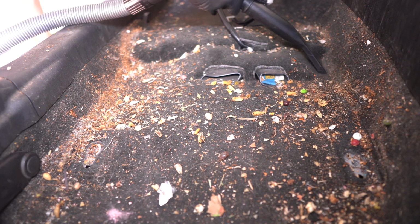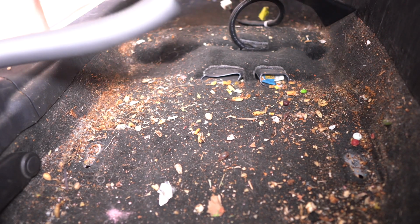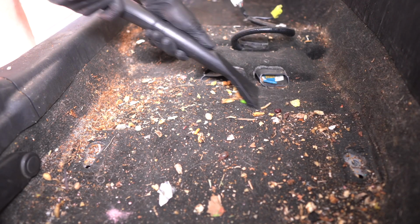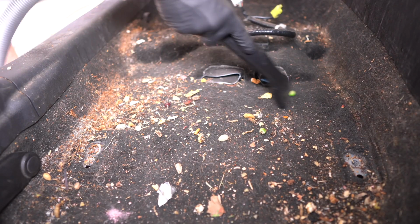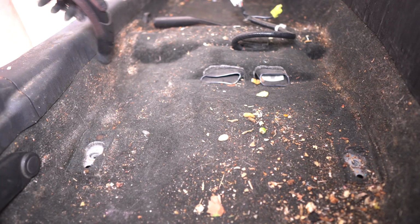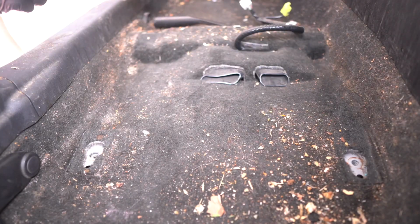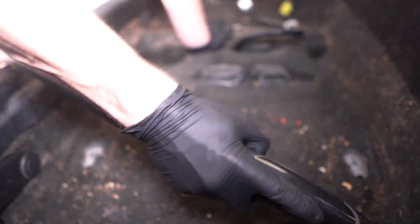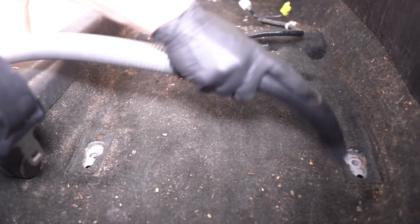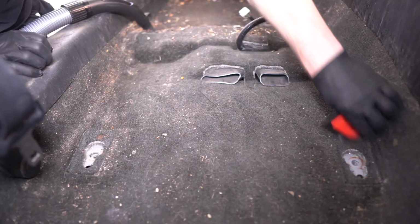Vacuuming for this job was definitely satisfying as the aesthetic transformation just looked so much better. You guys will see me fill it with a few different attachments on my vacuum, just trying to find my groove on what will work best. Here I'm using my lily brush to get up whatever dog hair I could.